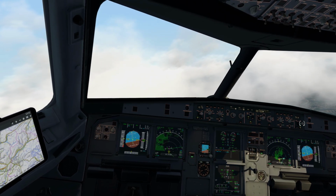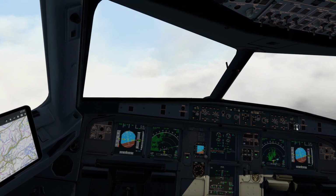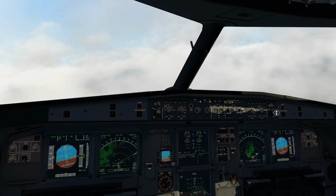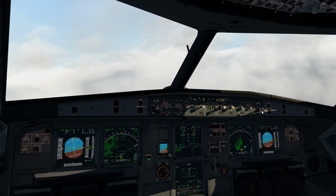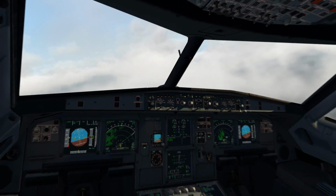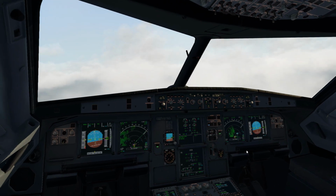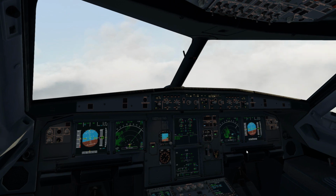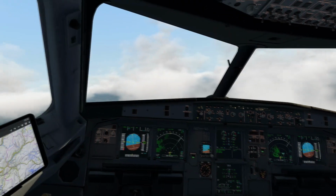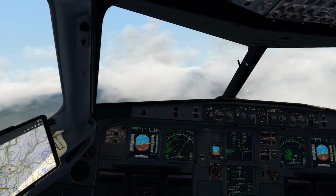Discrepancy again between the barometers. Let's deal with that. Whee! Oh, that's not helped things. I can't get it. I can't get it. Yeah. Close. So close. Oh, bugger. Oh god, no. There we go, finally. Okay, that is now a very strong headwind. Not the best day to be landing in Manchester. That's what I've decided.